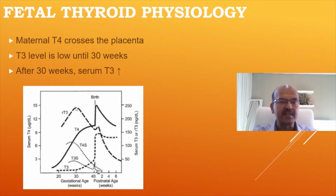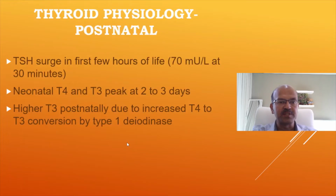The reverse T3, on the contrary, is high during the gestation and comes down after birth. So in premature babies, reverse T3 may be high. And the T4, we have the range, and there is a surge after birth, which starts coming down after 4 to 6 days. There is an acute TSH surge after birth as well, which we will see next.